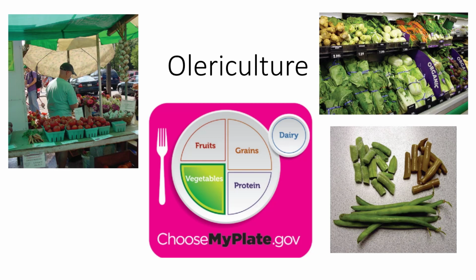The USDA MyPlate guidelines suggest that individuals devote at least a quarter of their plate to vegetables at every meal. The American Cancer Society and the American Heart Association both endorse the use of vegetables in the human diet for a variety of reasons, mainly to reduce the incidence of cancer and heart disease.